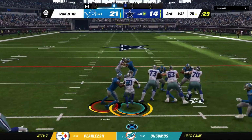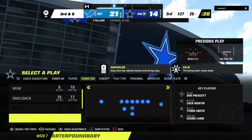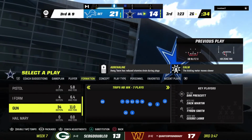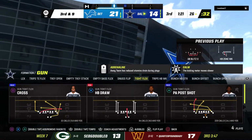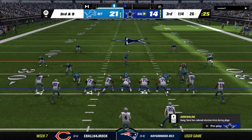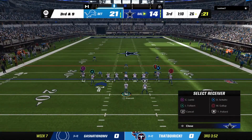On 2nd down, it's Pollard. And not much to speak of. Call it a 1-yard gain up to the 26. Well, that's a good start to this drive on the defensive side of the ball. Force the incompletion on 1st down. Then you're able to shut down the running play on 2nd. Yeah, I wouldn't be surprised now. A little bit of pressure going at the quarterback in an expected passing situation.